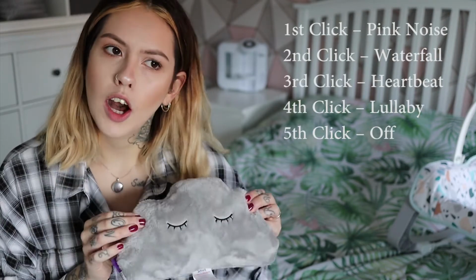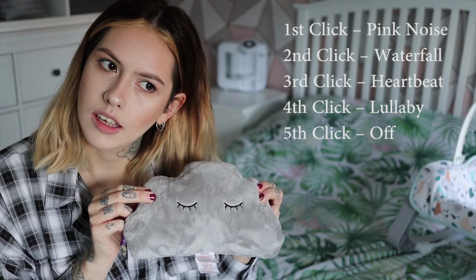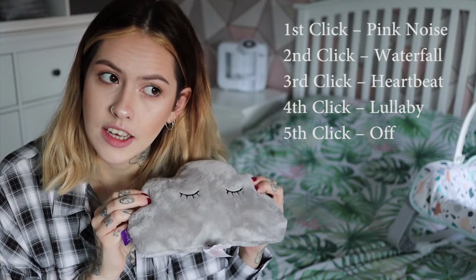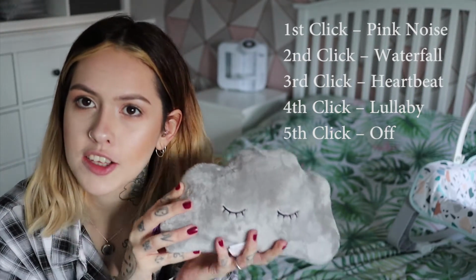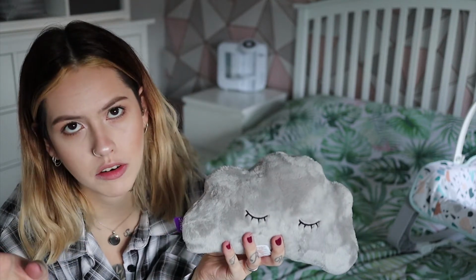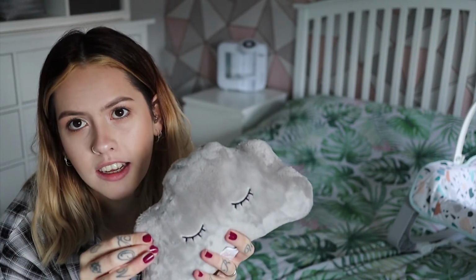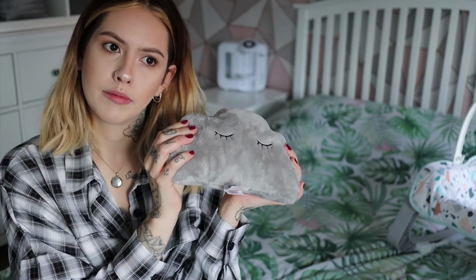So he absolutely loves it. And it's also got heartbeat, it's got waves, rain, and what I love about it is it starts off really quiet and then it slowly gets to a nice level, and then before it switches off it goes back down again. It's just lovely. And then overnight, let me just turn that off.